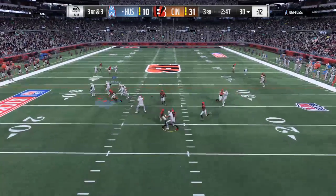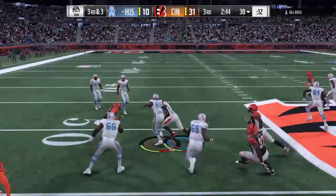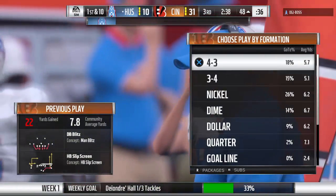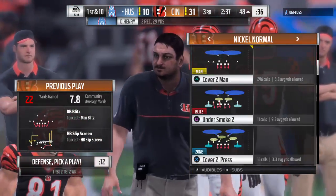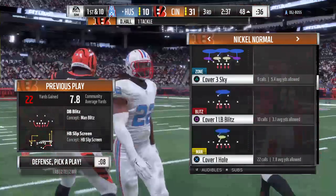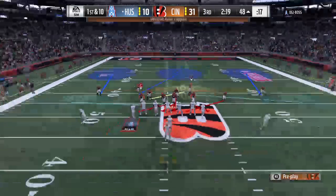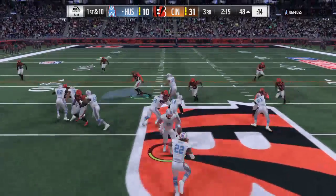Now Mariota. They set up the screen for Henry. And he'll be taken down, but not before he gets into enemy territory. A good pickup there at 22. Let's give a little credit there. The offensive play caller sensed that the screen pass was available. Whenever you're getting a lot of heavy pressure towards your quarterback, that's when you're thinking about running the screen and using that pressure against the defense. And it worked very well there for a first down.